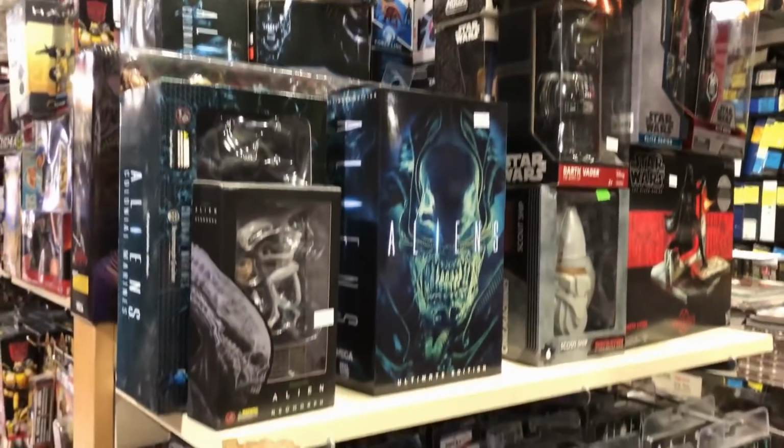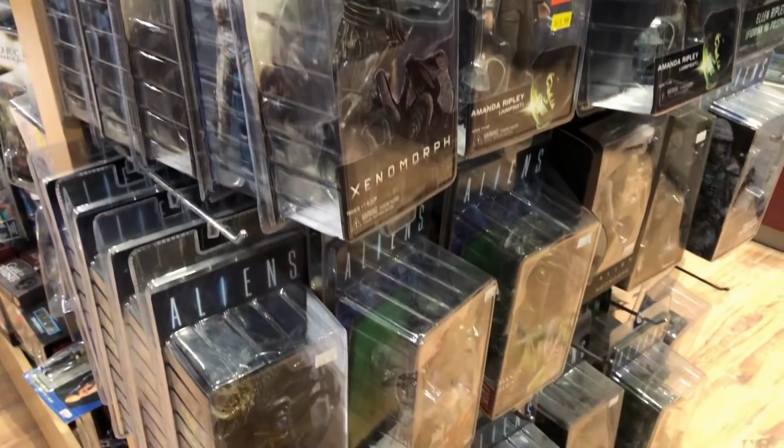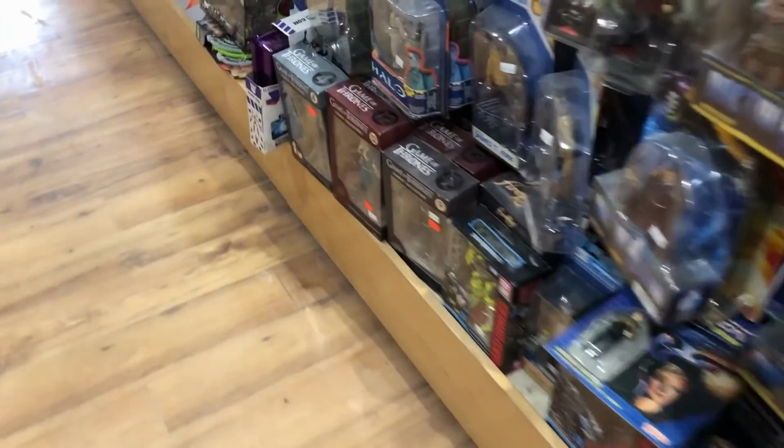A bunch of Alien and Predator stuff. Ghostbusters. A lot more Alien stuff. Kind of glad Sylvia wasn't with me. She'd be wanting to pick up a lot of these things. She's a huge Alien fan.